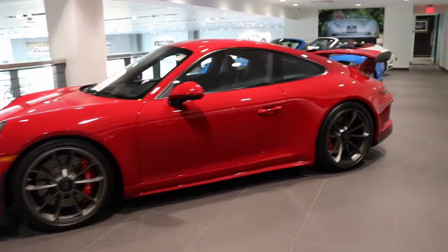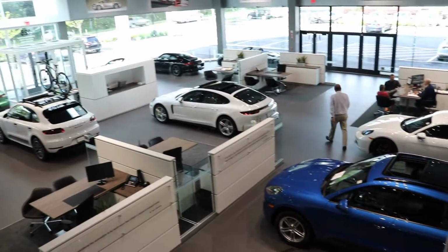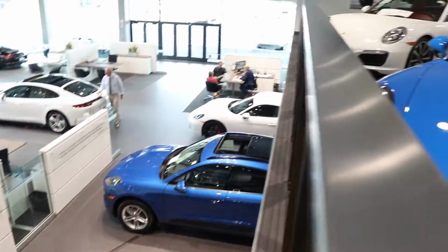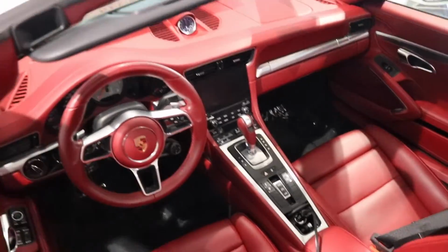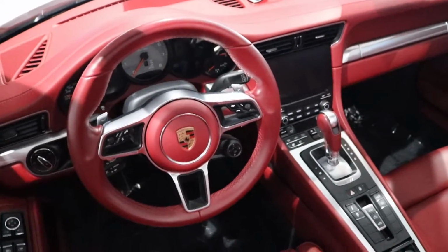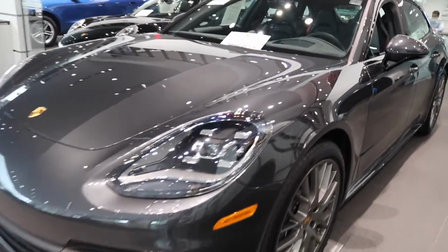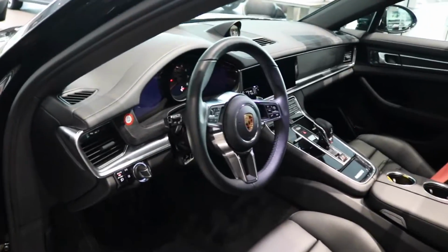GT3 for $189. Crazy interior, all red, even the dash and the steering wheel. I like this trim on the door.